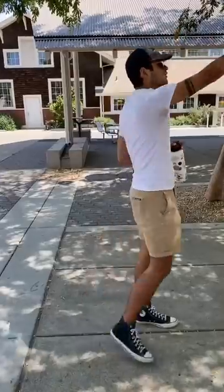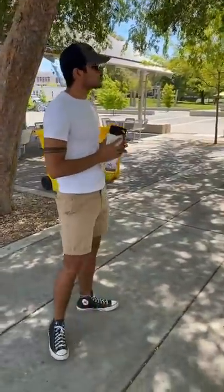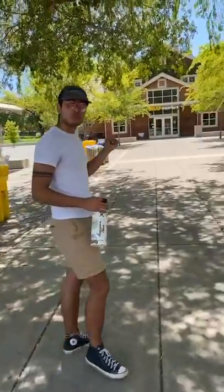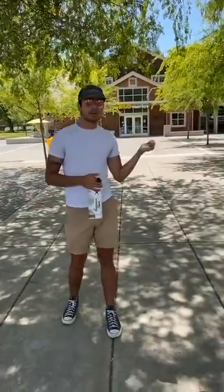Over here, this part of the Silo, I would say this is South Silo, which is home to the Silo Market, which has a bunch of different sandwich options, soup options, pizza options. Pretty good place to eat. I had a friend who worked here who made the best sandwiches ever. Hey, Han, how's it going?